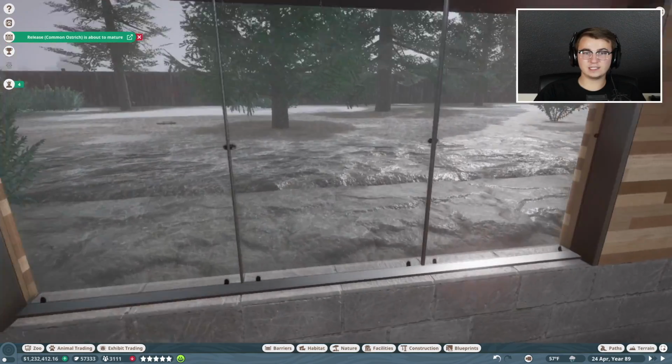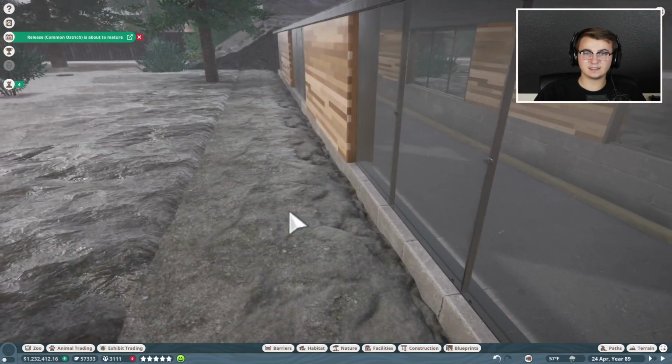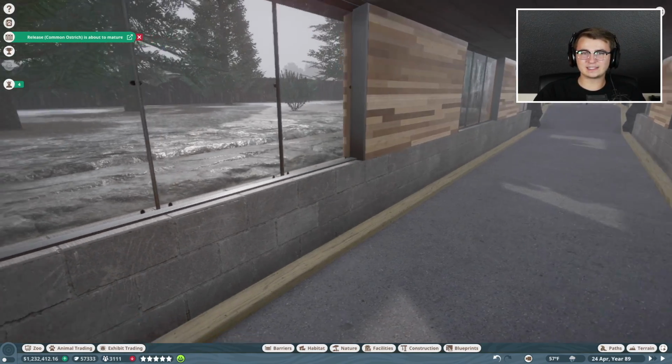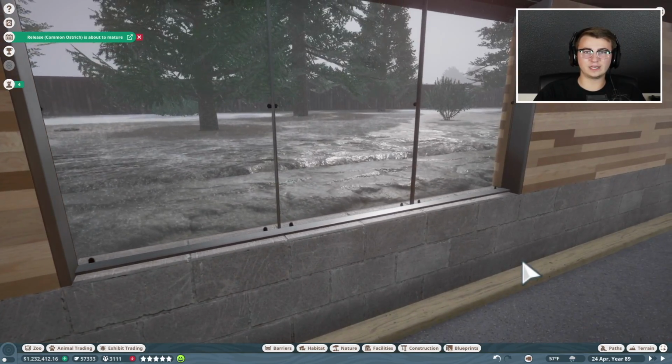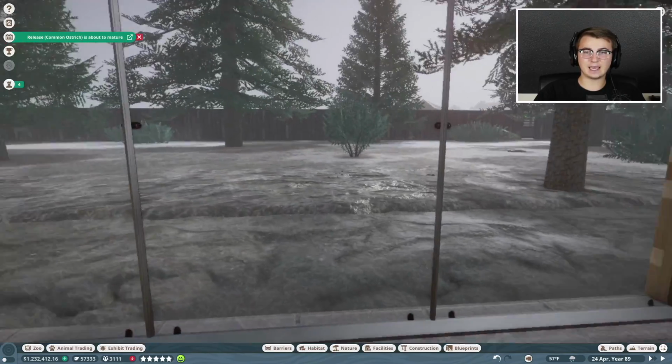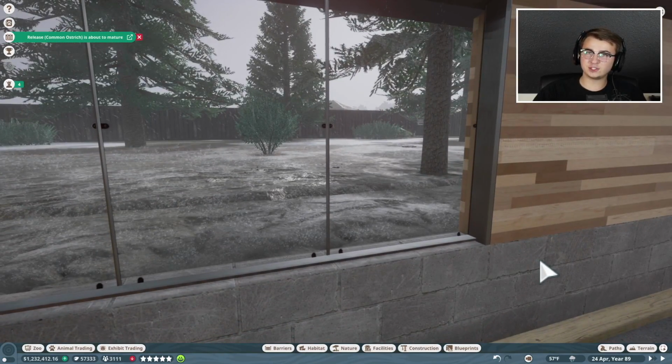Absolutely beautiful. I actually don't mind the rock that I placed kind of close to the foundation of the building. It blends in okay. The rain's making it look a little bit better than normal, but the views that you can get from inside here are just fantastic. I wanted to add in some benches and stuff so people could rest up, just take in the view.